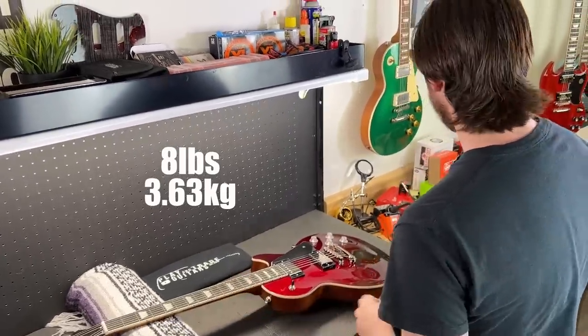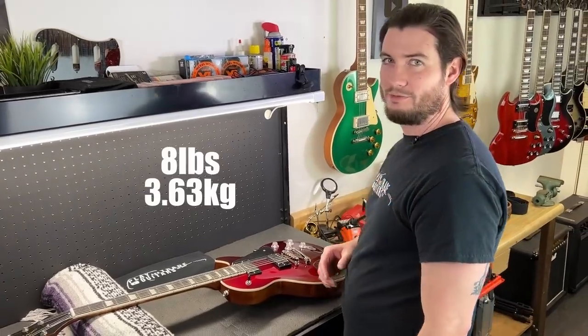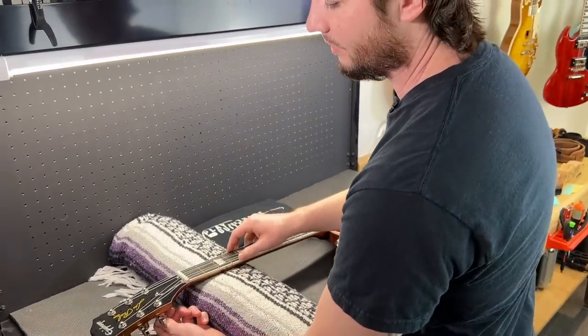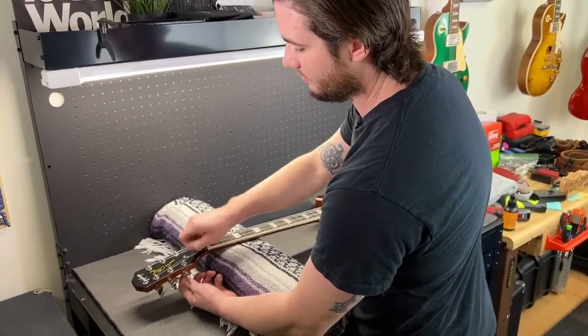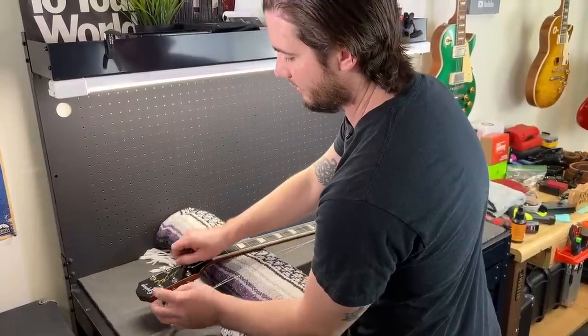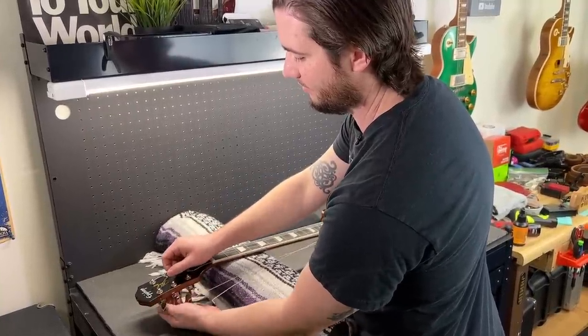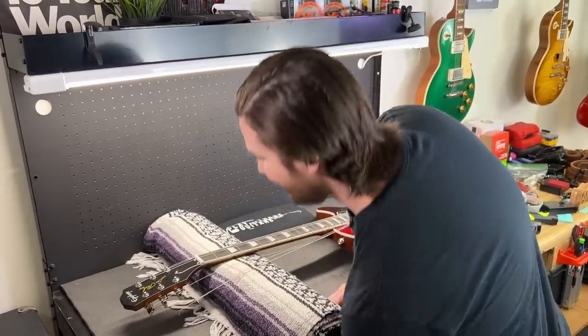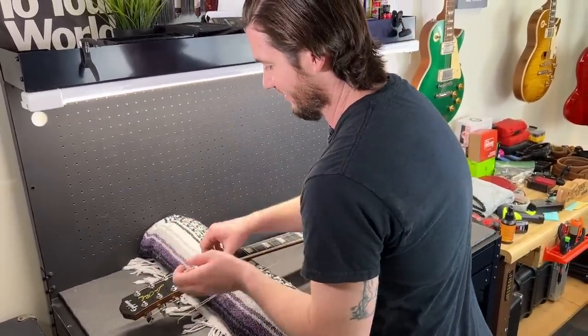Definitely benefiting from that modern weight relief, and ironically benefiting much more so than our Gibson counterpart, the Les Paul Modern, that was like 9.5 pounds. So the locking tuners make string changing a breeze. You just loosen the back of the Grover Rotomatic locking tuners, slip out those string ends, and that string is no good, it just broke. Great. Well, I'll be putting a new set of strings on here then.